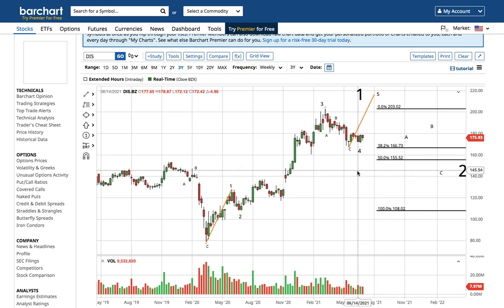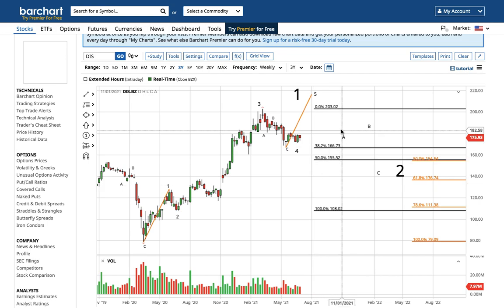So if we wake up at the end of August and Disney's at 216 and the Dow Jones ETF DIA is at 383, we need to be on the lookout for this cycle to be corrected. Now, I've mentioned about Disney the idea of having a generational buying opportunity when this 5 wave impulse is corrected.